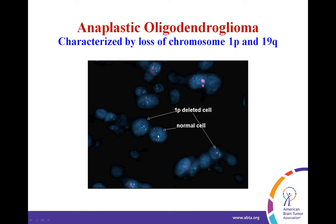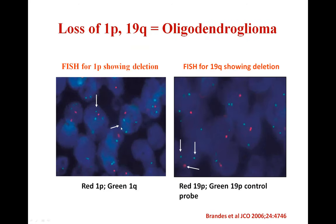And so here you see a normal cell with two copies of each of these. And here you see a cell that's lost one p, so it has only one copy of this. So this test, FISH, or fluorescent in situ hybridization, is a test that can be performed at many centers. And there are many ways to look for this. This shows a loss of 1p in this tumor. And then here, you see loss of 1p again here. And you see loss of 19q here.